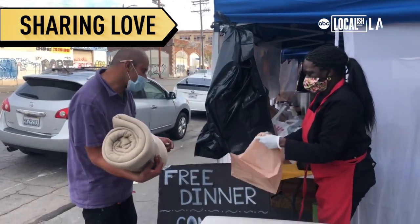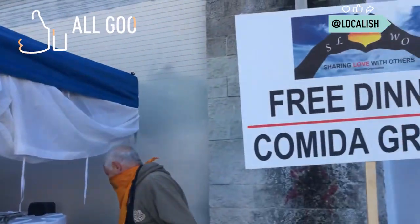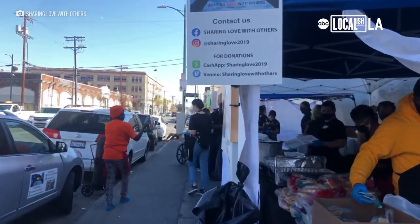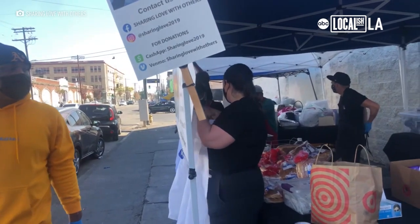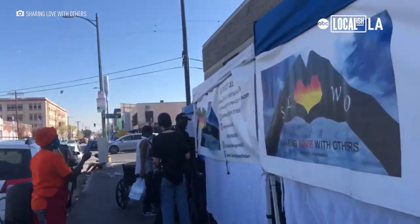My parents taught me that you should treat other people the way you would want to be treated if you were in a situation. If someone needs help and you are in a position to help, by all means help. We are in an area that has over 10,000 people on Skid Row. I didn't start volunteering on Skid Row till the pandemic. I just felt like a huge connection. Well, sharing love with others, I'm excited about it. I'm very passionate about helping the community.